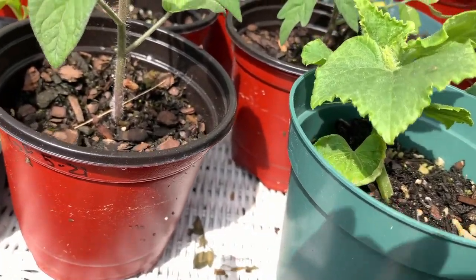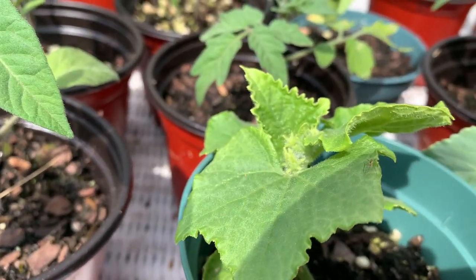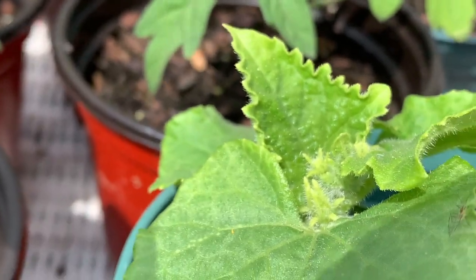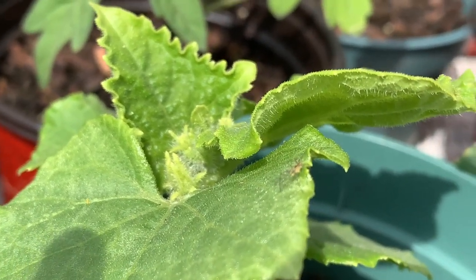Oh, there's like a critter. And a school bus drive by. I'll leave him be.